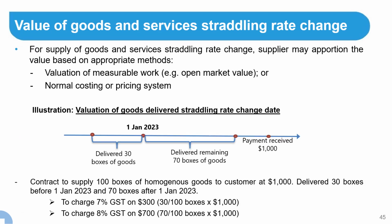Just to recap, when covering the transitional rules in this presentation, I shared that for supply of goods and services straddling rate change, the supplier may apportion the value of goods or services that is supplied before and after the rate change date. To apportion the value of the transaction, the supplier may do so using appropriate methods such as valuation of measurable work or based on the business normal costing or pricing system.